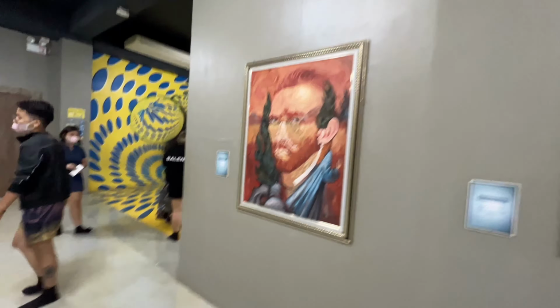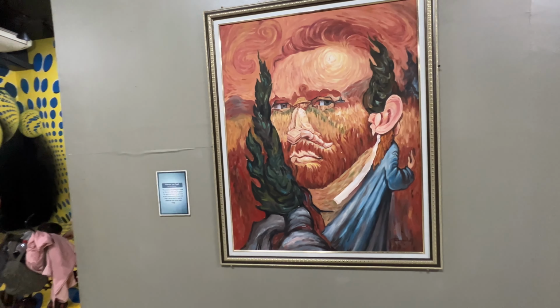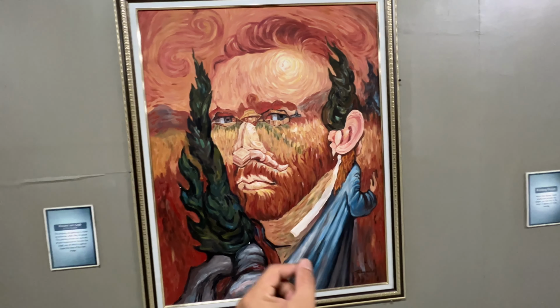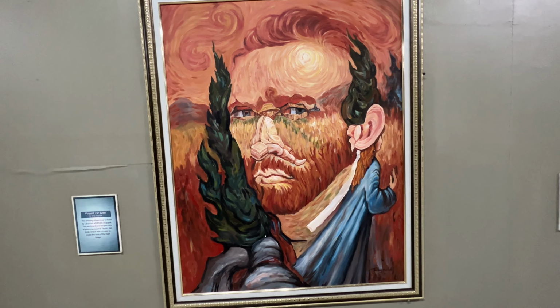This one's cool. Watch this illusion rotate around and around. Vincent van Gogh, good shit. And it's different stuff. You see a lady, a man. What else you got in here? Yeah, that's good stuff.